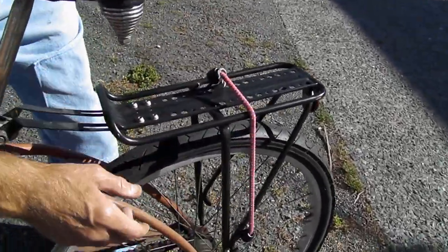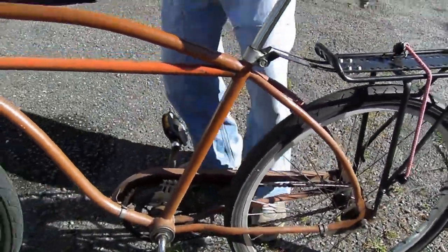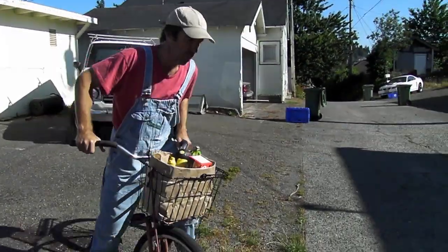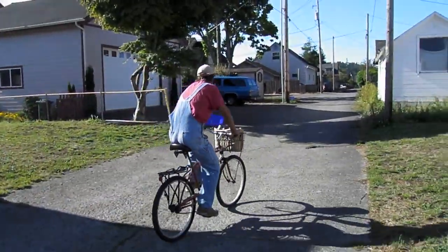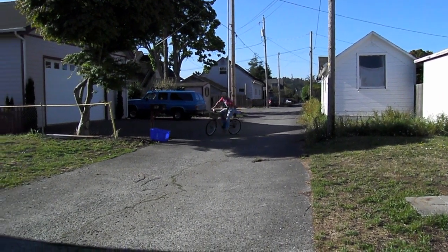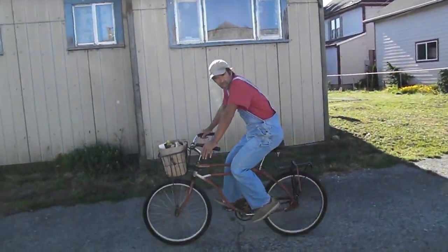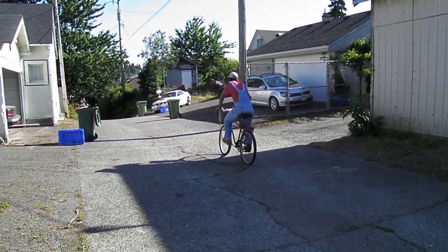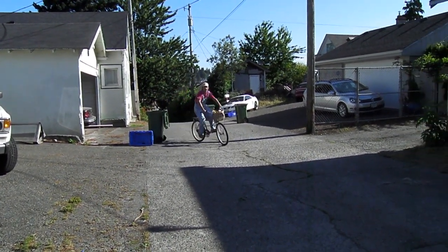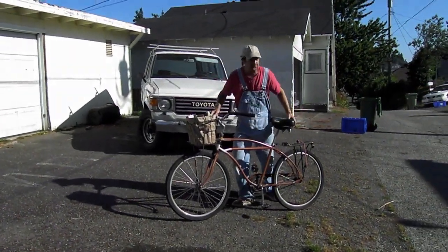Older folks in the audience might remember, this is a Bendix two-speed rear end, where you kick back. Let's just demonstrate. It has both the coaster brake and a second gear. So, called a kickback hub. So, I'm in first gear. See? There's second. There's first again. What a practical design. Fantastic practical design, as well as having a coaster brake built in.